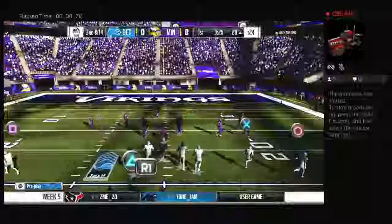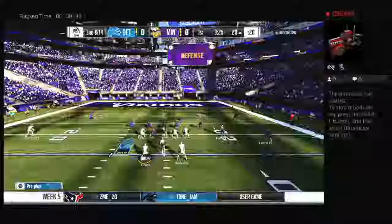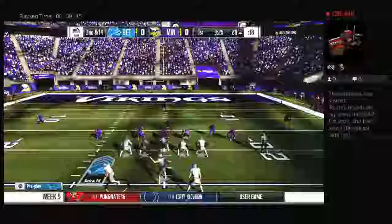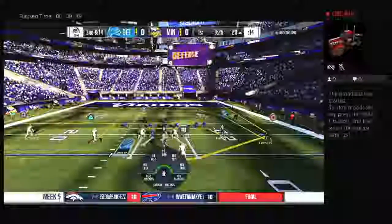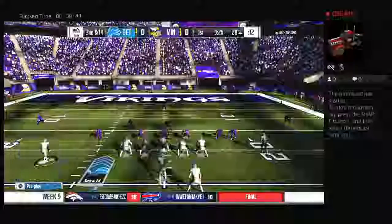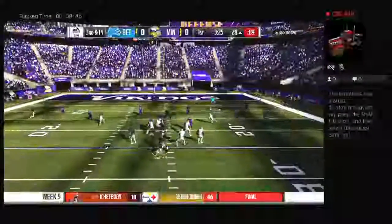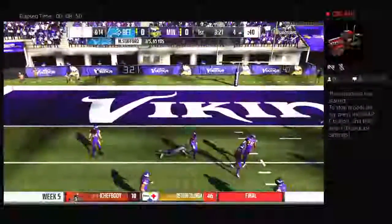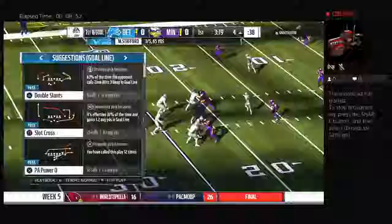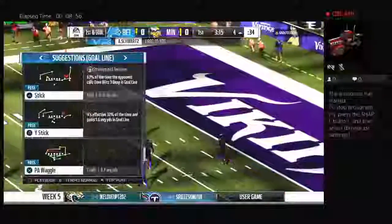7th play of this drive coming up, but a long way to go on 3rd down. A shotgun snap for Stafford. And he'll lay out and pull it in. What a diving catch there. They're able to convert on 3rd down, and that sets up a 1st and goal.